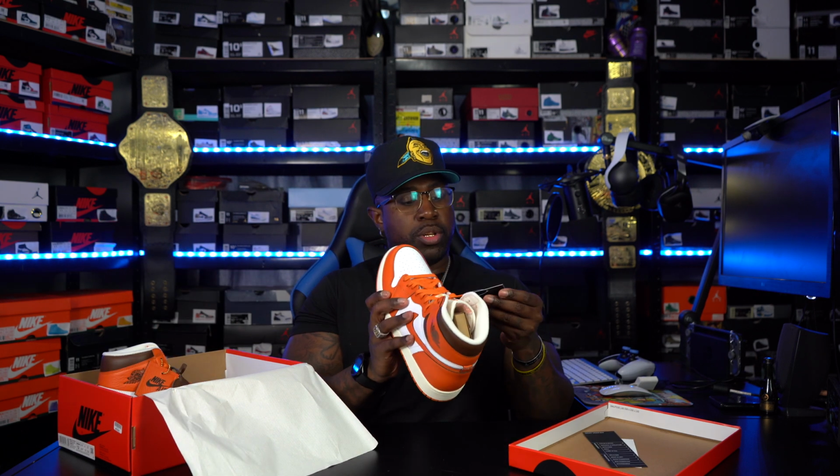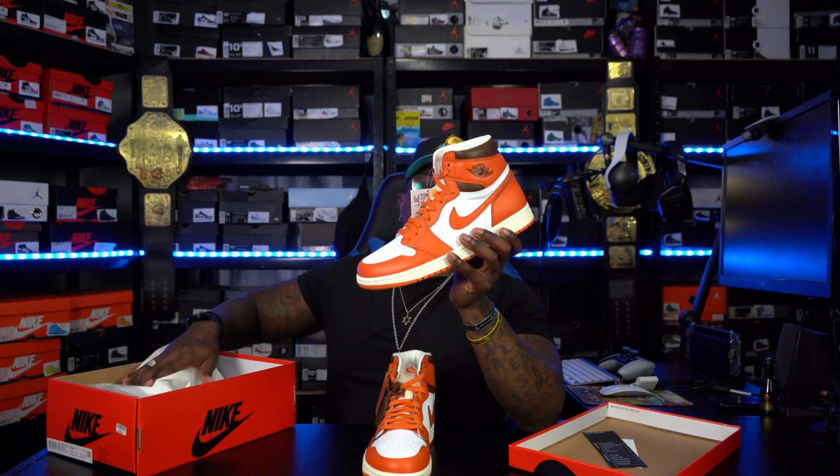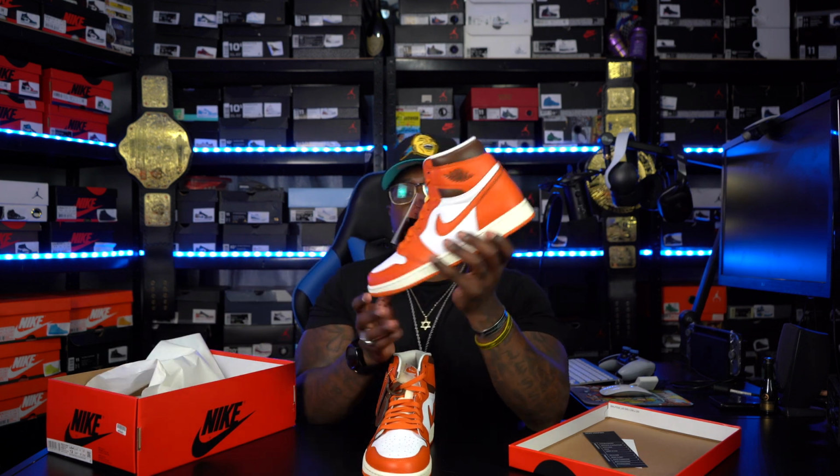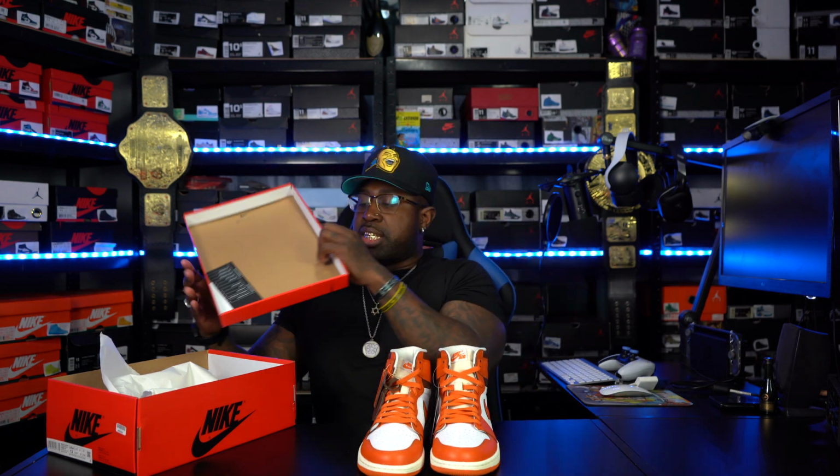Woo! Yes, sir. We got the Goku sticker right here. You got the Nike tag letting us know that these actually came from overseas somewhere, probably in Asia, because you got the Nike Asia little tag on it and everything. But I've been seeing a lot of people talking about these shoes, and they don't come laced up, or they do come laced up.